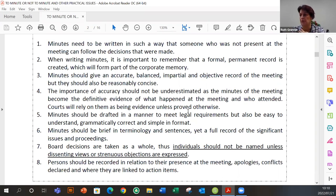And then it must use brief terminology and sentences, yet be a full recording. So it's not geek speak, whatever it is that you use on WhatsApps and SMSs, it's not that. It's genuine English that everyone can understand.